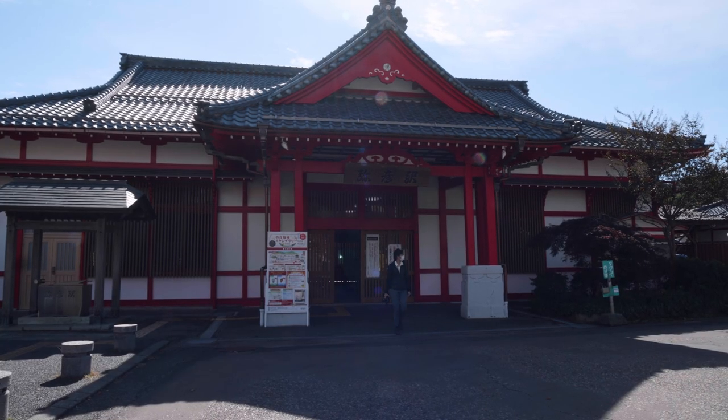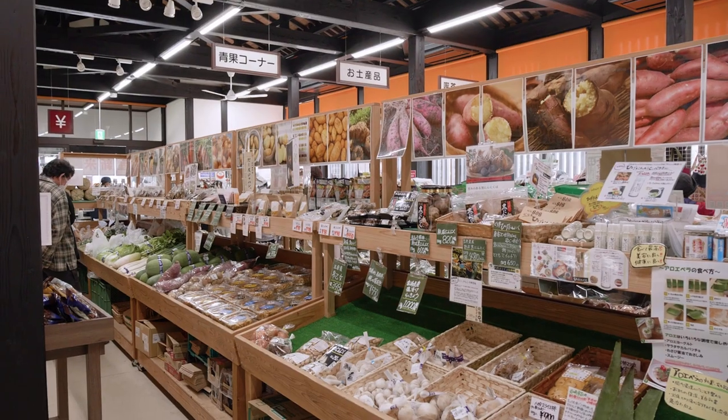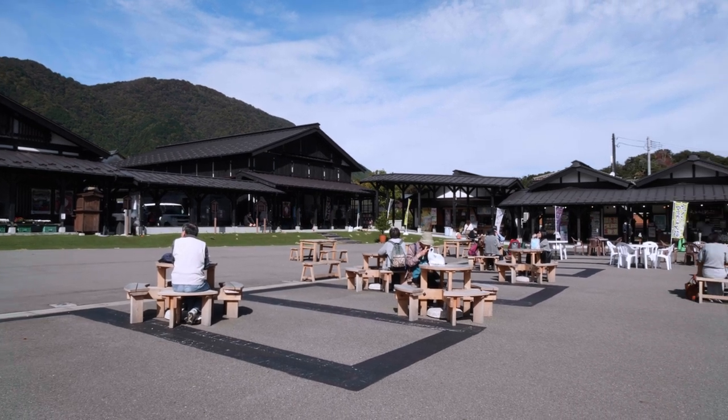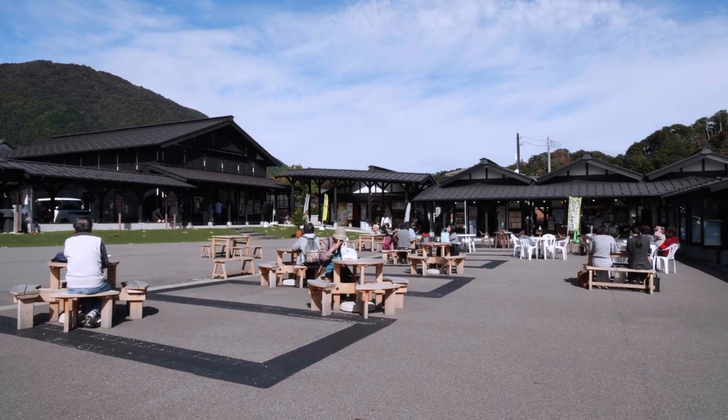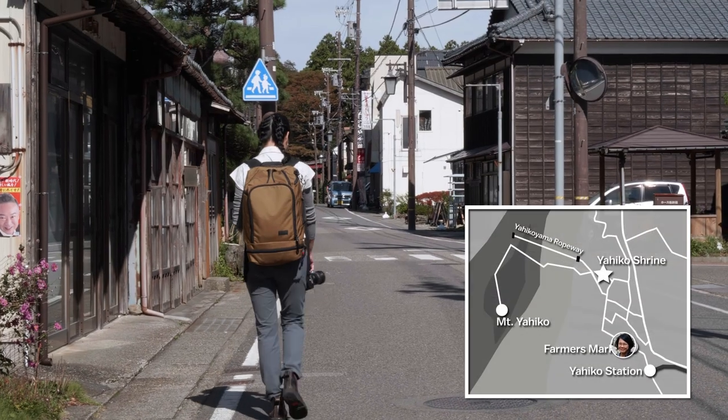Upon arrival at Yahiko Station, I make my way to the nearby farmer's market that sells seasonal produce, snacks, and ready-made lunchboxes. The open space in the market plaza makes it a nice spot to take a break and have some food or a drink, but I press on after picking up a lunchbox to have after my hike later.